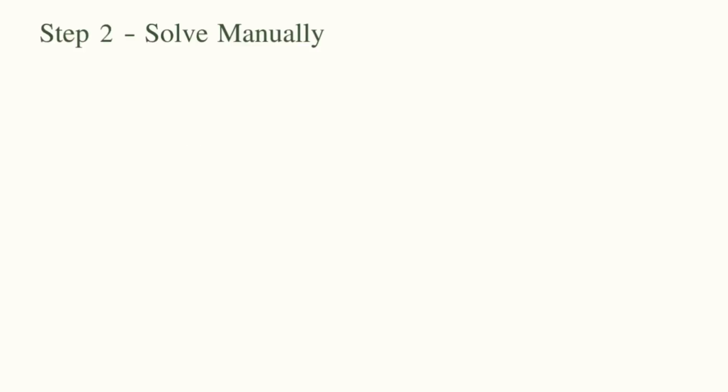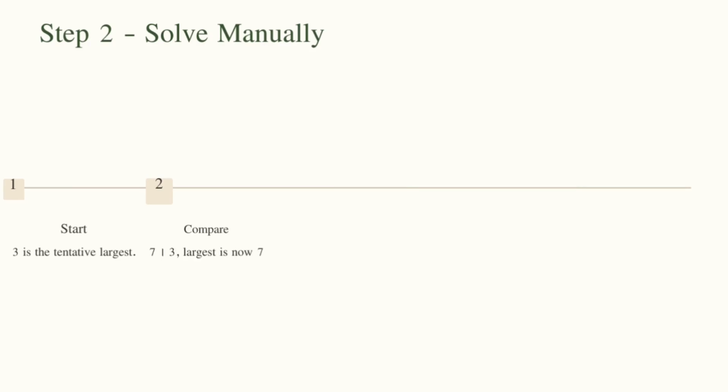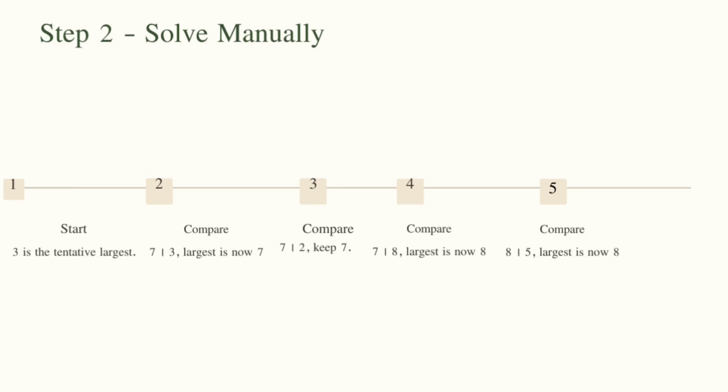Next, we solve the problem manually. Let's walk through it step by step. We start with the first number 3, assuming it is the largest. Then we compare it with 7. Since 7 is greater, we update our largest to 7. Moving on, we compare 7 with 2. Since 2 is smaller, we keep 7. Next, we encounter 8, which is larger than 7, so we update again. Finally, we compare 8 with 5, and the largest number is 8. Working manually helps us clearly understand the logic that will later translate into our code.